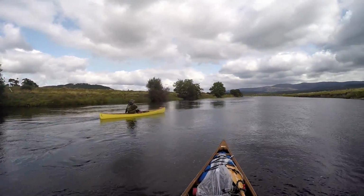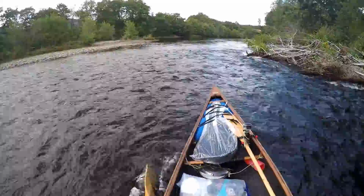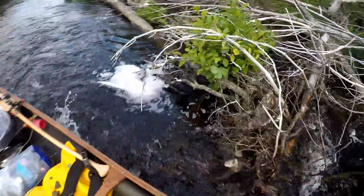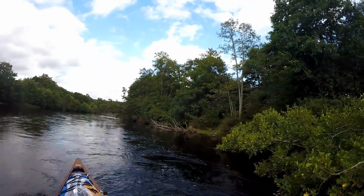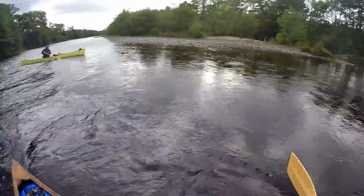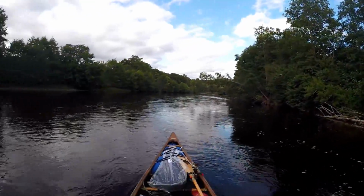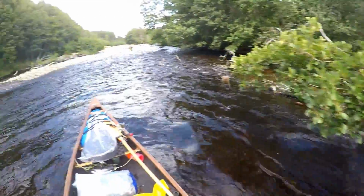I think I may be telling of the kind of stuff we've got to go through lower down. Strainer. Watch out, it's still a log at the end of that. Mixture of live ash and an alder falling over there.